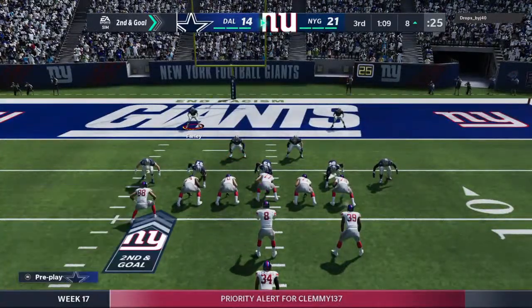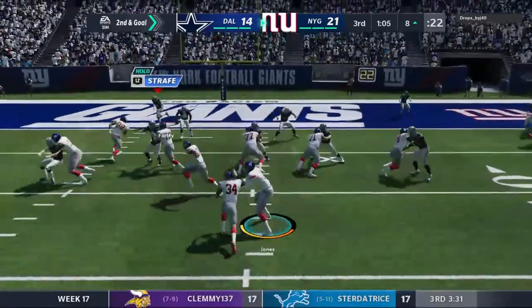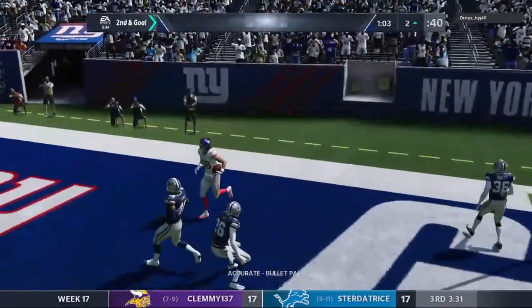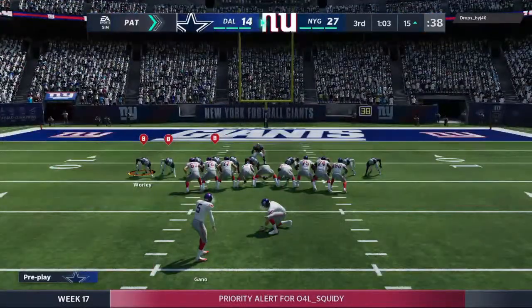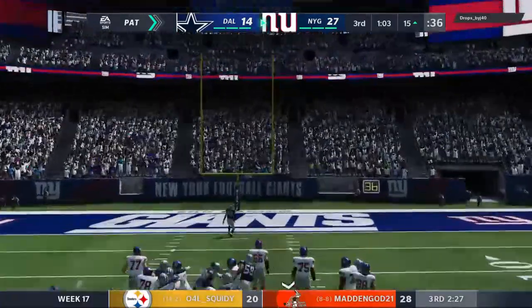Here's 2nd and goal, operating from the 8-yard line. And Ingram's got it. Touchdown, Giants. Evan Ingram with touchdown number 7 on the year. And the Giants add on to their lead.